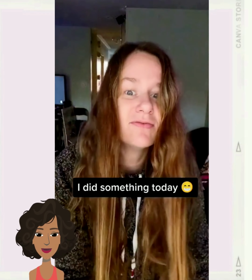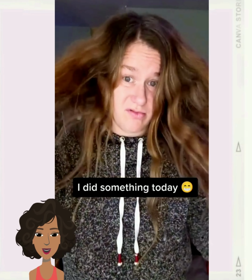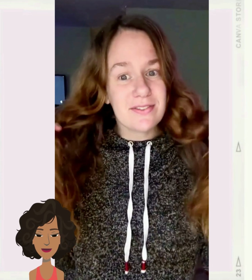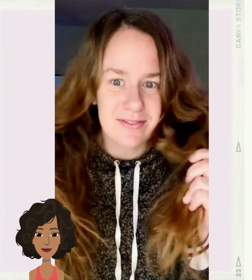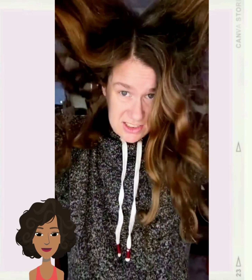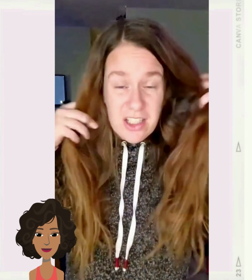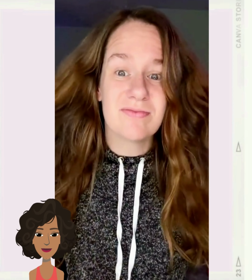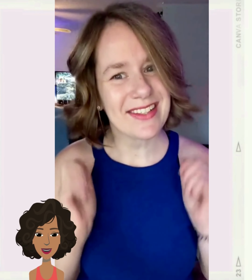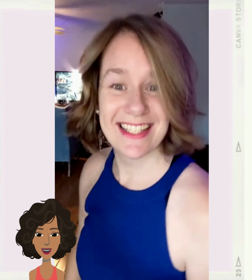Here we see someone with long hair, about mid-back length or so. And she decided to switch things up with this carefree bob style.